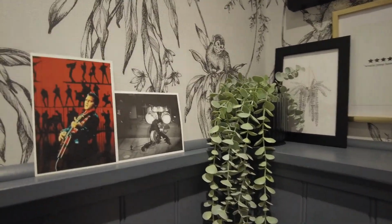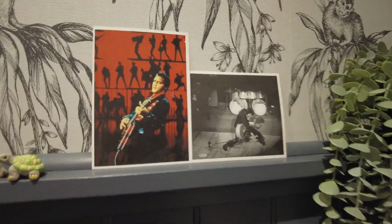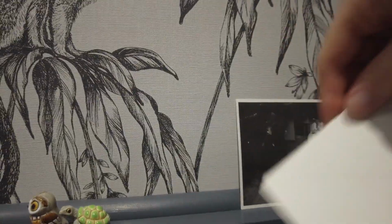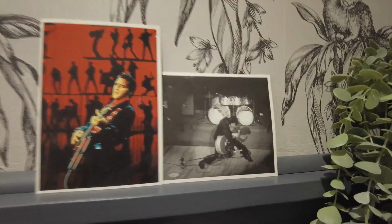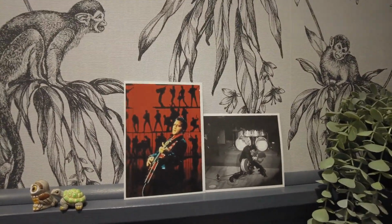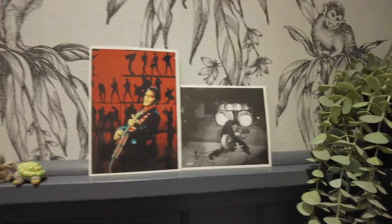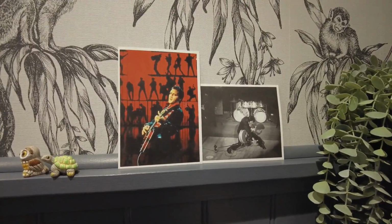And then next to it, I've just got some more prints. I've had these prints for years and years, and I couldn't tell you where I got them from. They're just like postcards, but I've obviously just styled them up in this room. Both Elvis Presley. I wouldn't say I'm the biggest Elvis Presley fan, but they're very colourful, well, one of them's very colourful, obviously, the other one's black and white. But it just adds that pop of colour, which I thought this room desperately needed.